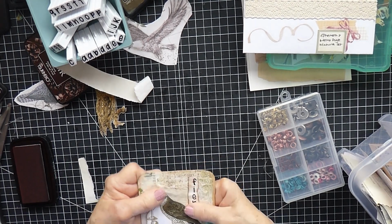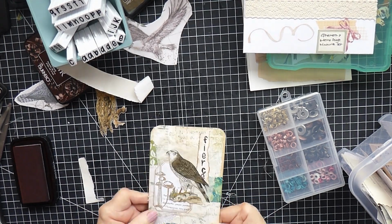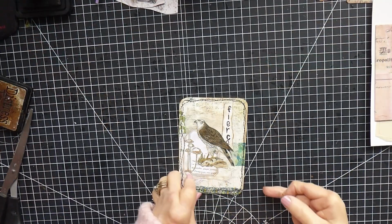Yep. All right, I'm just going to go and sew around that, and I think that one will be done. This is also backed, part of a masterboard. So, yep, I'll be back in a sec.